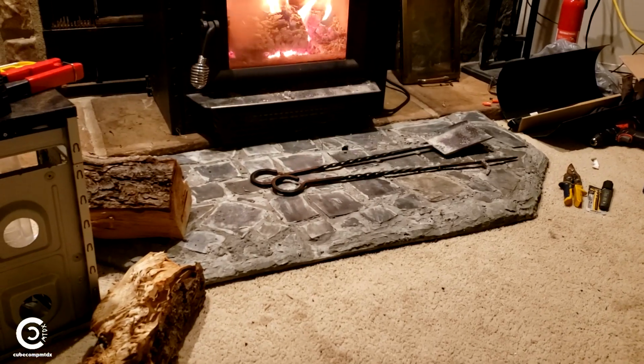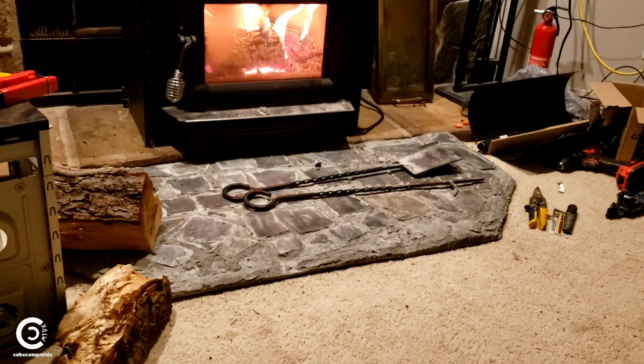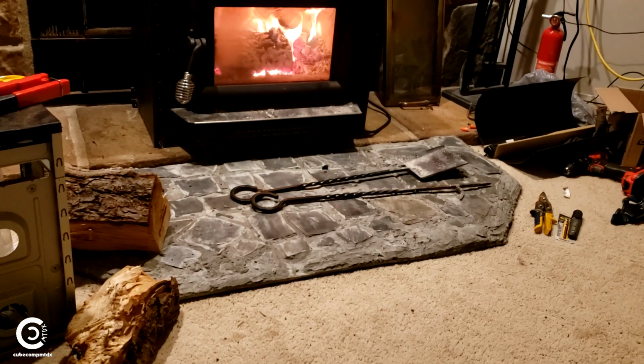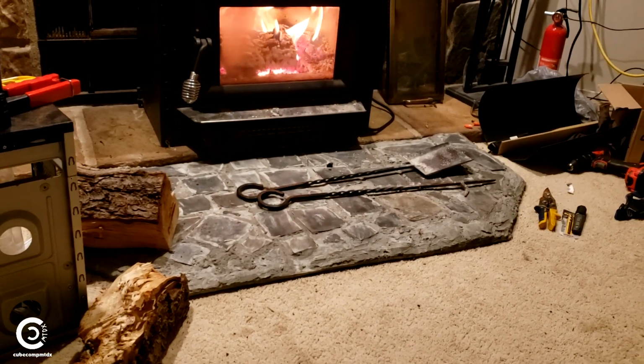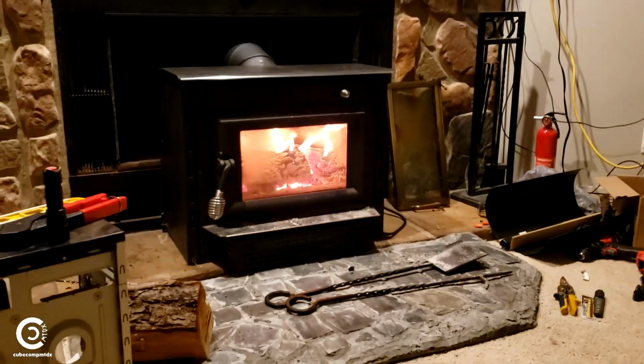I've got a hearth extension I made myself. It's kind of like a hack job, if you want to call it that, but I made it with some leftover mortar cement from the brick mason and some busted up slate. Don't look half bad.